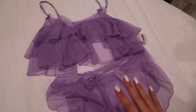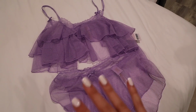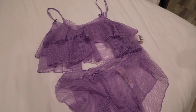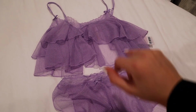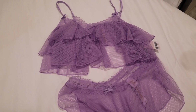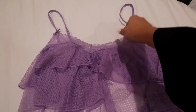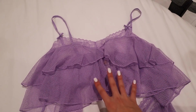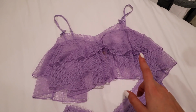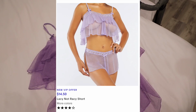So the only set I'm not going to be trying on for you guys is this one, and I tried it on and it's way too risque for YouTube. This is something I'm gonna keep for Mel's eyes only, if you feel me. But yeah, this is just this sheer purple two-piece, and oh my gosh guys, your boobs look so good in this. I'm gonna try to find a picture of this on the site so you guys can see it on the model, but this just looks so cute.